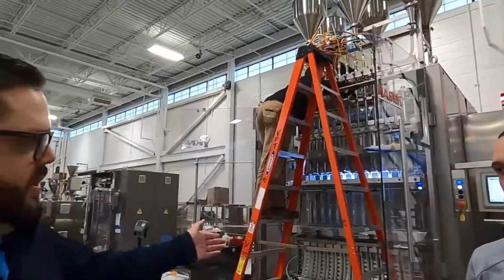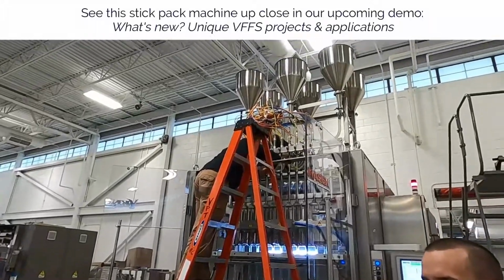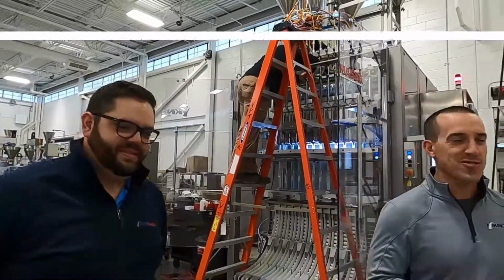Here's an example of a liquid stick pack machine, our ST1200, where we're actually going to be making a type of freezer pops throughout this. The liquid stick pack machine is a unique offering that Viking Masek has. Alcoholic sticks, so good for the adults.